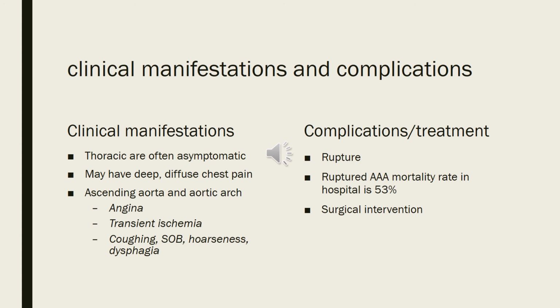So the biggest complication is going to be rupture, depending on where it is. If it's in the aorta that is closer to the heart, or a little bit farther down, where it's at in the aortic arch, it depends on what happens.